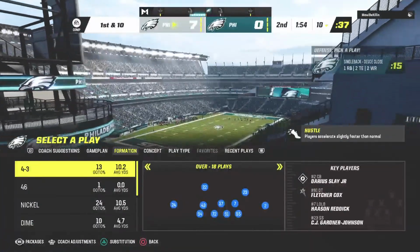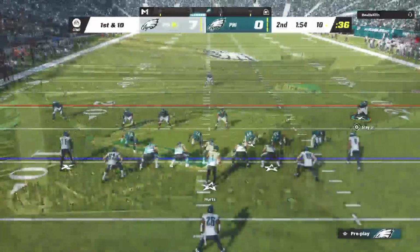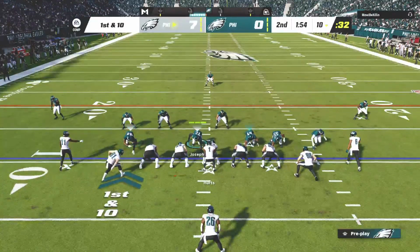The Eagles unable to convert there on 4th. And the Eagles defense able to hold. The Eagles offense set to begin their next drive. Things progressing to plan so far.